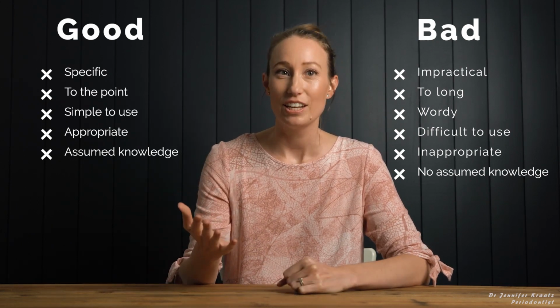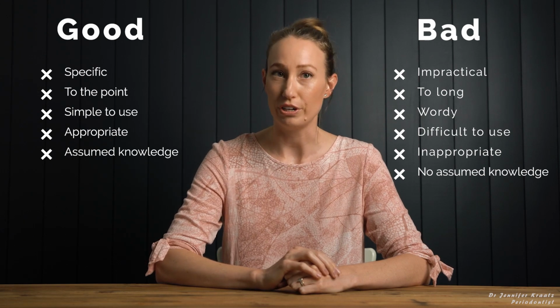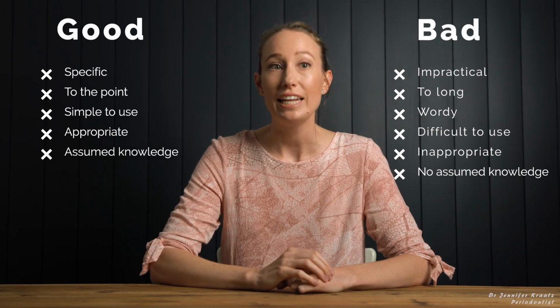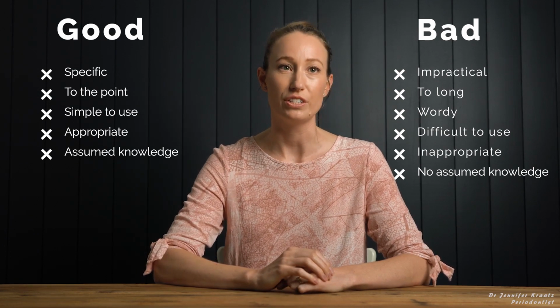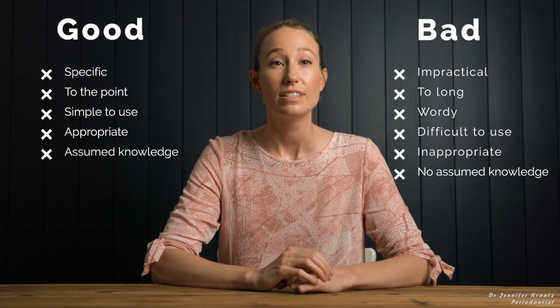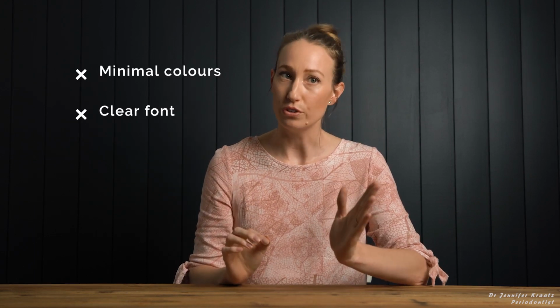A good checklist does not tell you how to perform surgery. It prompts an already skilled surgeon to carry out highly complex and sophisticated procedures with the reassurance that they are performing treatment reliably, safely, and predictably every single time. The look of your checklist is also important. Minimize distracting colours, use a font that is easy to read, and limit it to a single page.